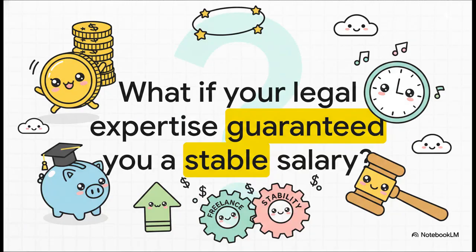So, what if your legal expertise could guarantee you a stable salary right from day one? I mean, if you've ever been a freelancer or worked gig to gig, you know exactly what a big deal that is. That inconsistency, it's a huge pain point, and that's precisely the problem this system is built to tackle, right out of the gate.